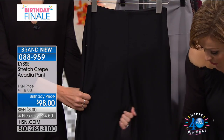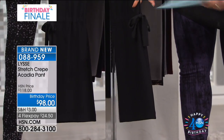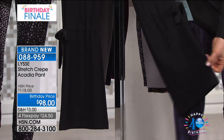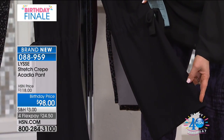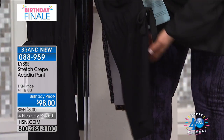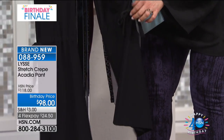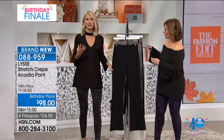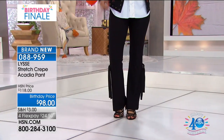Look at this cool little soft bell with the tie. How cool is that? Because I think every woman looks good in a soft kind of bell. It's a soft bell leg. Not even flare, I'm going to say bell is the right word for it. We had so much fun designing this fall collection. I wanted to come and give you all a little bit of a sneak preview to it. This is one of those fresh off the presses styles that we're bringing to you today at HSN.